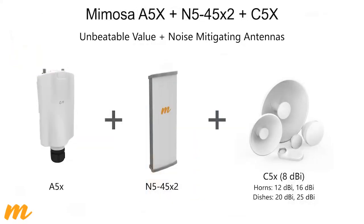The A5X paired with the sector antenna, which I just showed you, would probably be your access point setup. And then at your end device, you would have a C5X, which I will get into. Those are the client devices which are up for grabs today. The winner will be getting two of them. And remember, these are super versatile. You can use them in a point-to-point or point-to-multipoint setup.